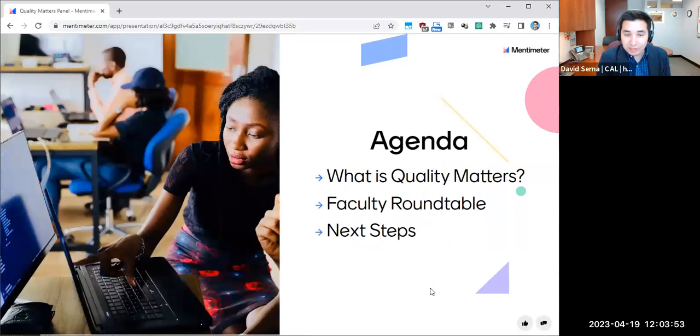So first, our agenda. We'll talk about what is Quality Matters, and I'll also go over how UDC and C.A.L. can help support you with getting Quality Matters certified. Next, we'll move into a roundtable discussion with some questions about Quality Matters, and we'll hear some faculty perspectives here. And then I'll go over some next steps and any questions that you may have. I'll also have some room for Q&A at the very end as well.